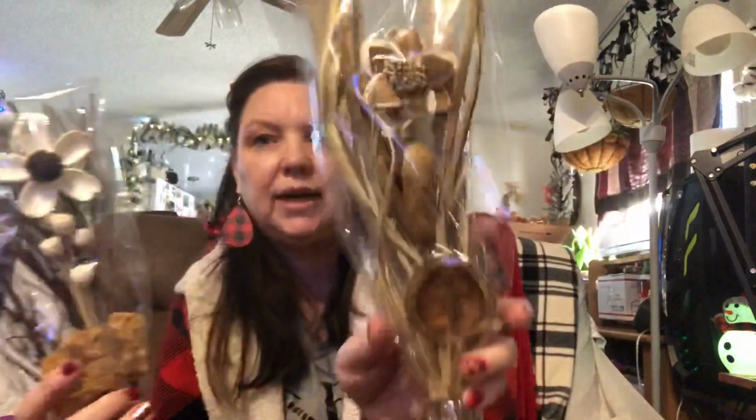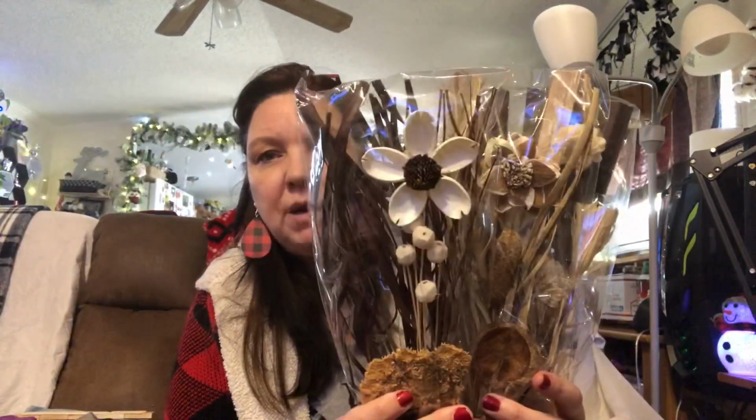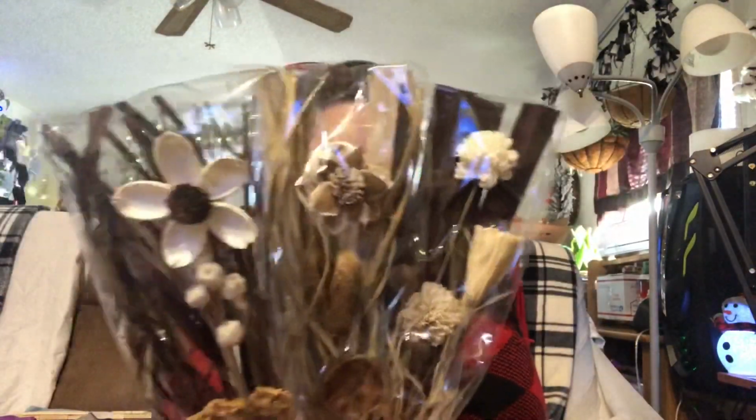I love these flowers. These are just so pretty. They have like the biggest floral section of any Dollar Tree I've ever seen. So I picked these up. I'm actually going to be making a wreath with some of them, just to add onto my wreath. I really love the way they look. They're just very woodsy, very, very woodsy. If I could just get the cats to not go on them.